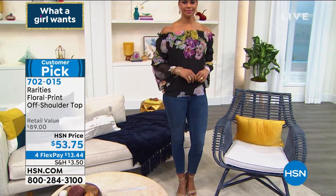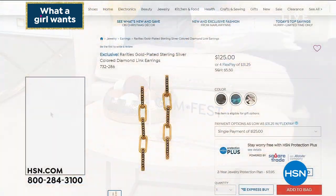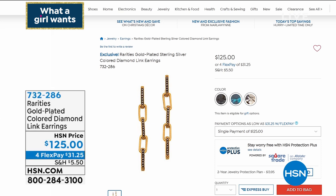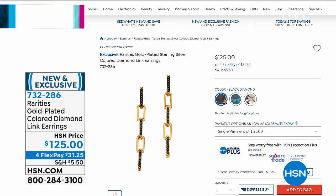Hey, here's another one of Carol's favorites. We're gonna jump over to hsn.com as part of our GemFest celebration and show you gold-plated colored diamond link earrings. Available in black diamond. They're also available in that gorgeous blue diamond. And then we also have champagne diamonds at 125. Carol, I know that these were a favorite. We wanted to show them to you on hsn.com. They are brand new, and then they are exclusive. If you would like to pick them up, they are absolutely spectacular, so we wanted to make sure that you guys got an opportunity.